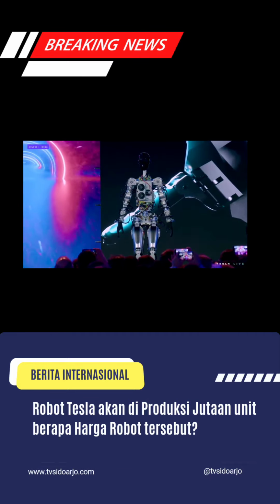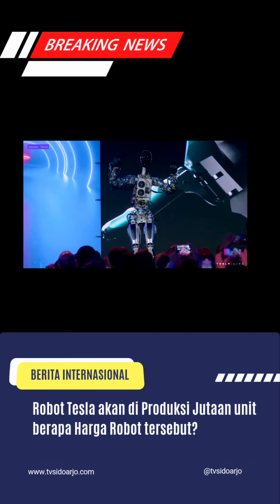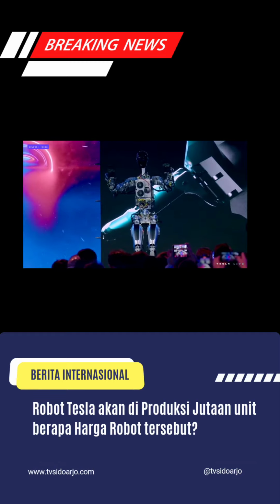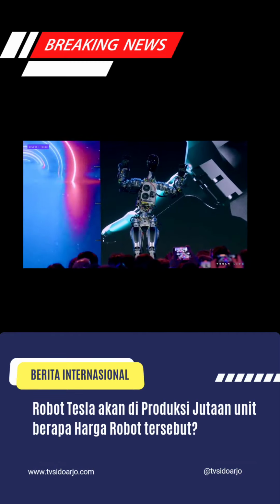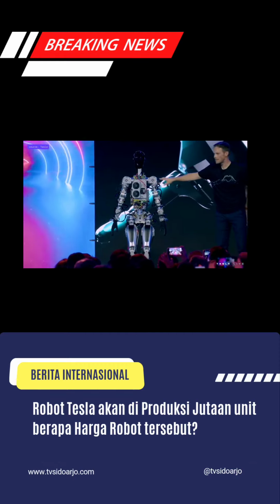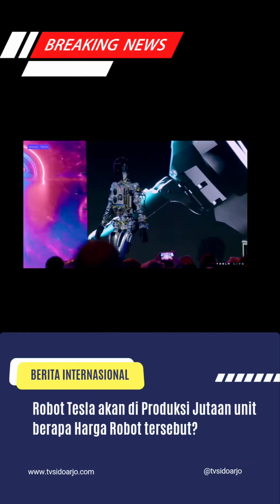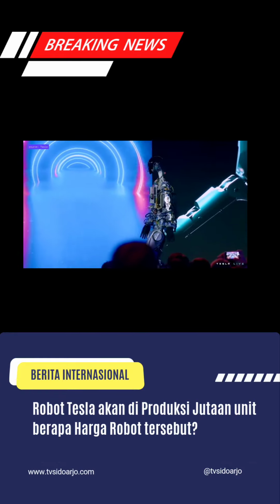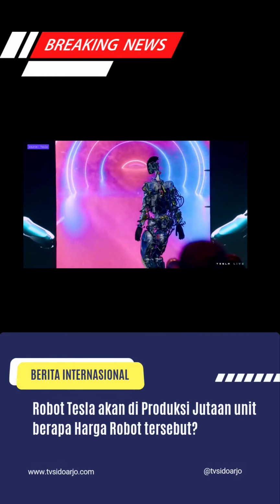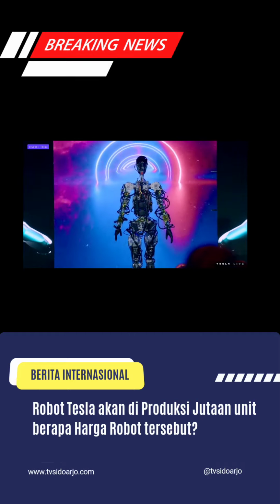I think the bot got some moves too. So this is essentially the same full self-driving computer that runs in your Tesla cars, by the way. This is literally the first time the robot has operated without a tether, was on stage tonight.